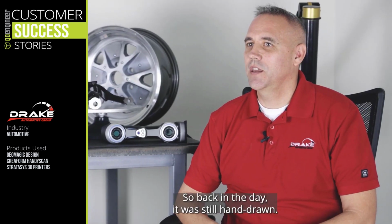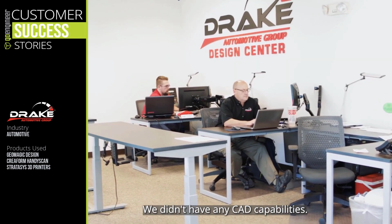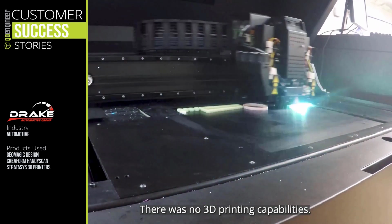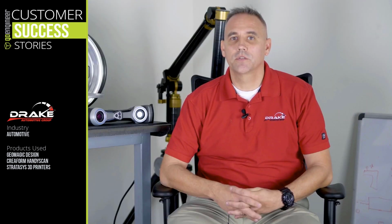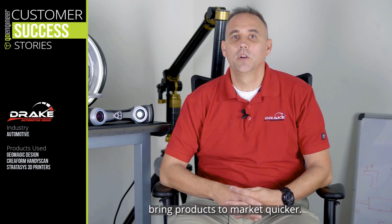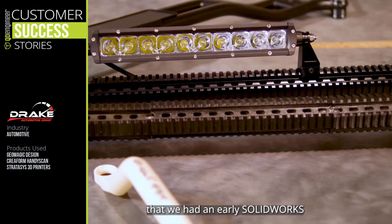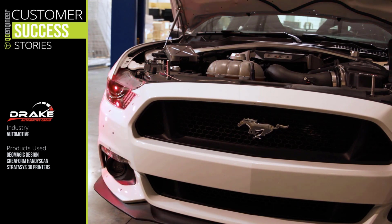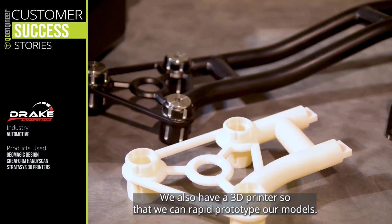So back in the day, it was still hand drawings. We didn't have any CAD capabilities. There was no 3D printing capabilities. The technology that we have nowadays has definitely helped us bring products to market quicker. We have gone from an ARM that we had and early SOLIDWORKS to now a HandyScan 3D scanner. We also have a 3D printer so that we can rapid prototype our models.